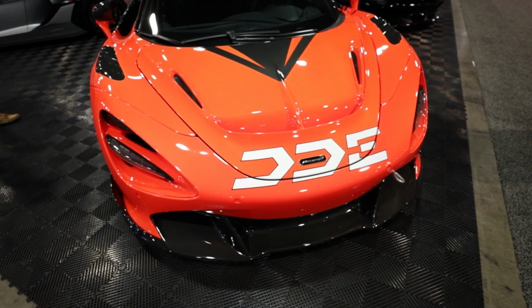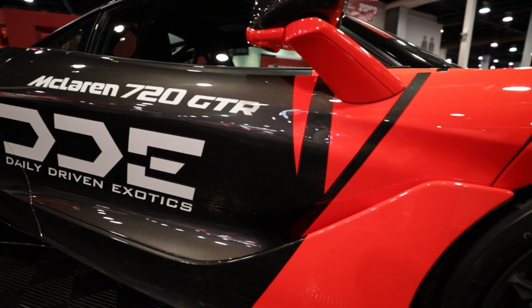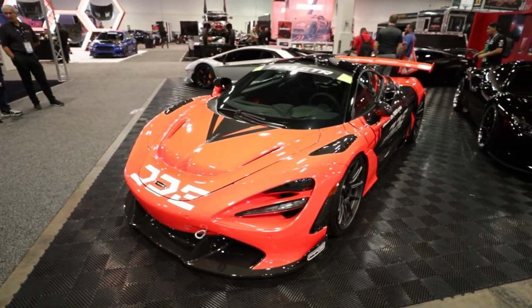Whether you love DDE or hate DDE or somewhere in between, never even heard of DDE, you have to respect the attention to detail and the build that they did here on the 720 GTR. Now, I'm not a huge McLaren fan in general myself, but this car I'm absolutely blown away with. And he spent a ton of time on this car, a ton of effort on this car, and you really see and feel the passion coming through on this build.